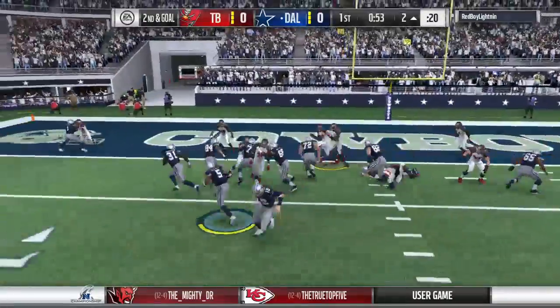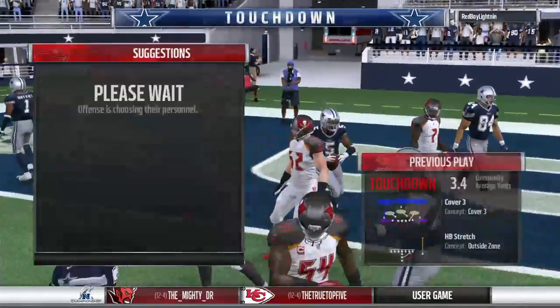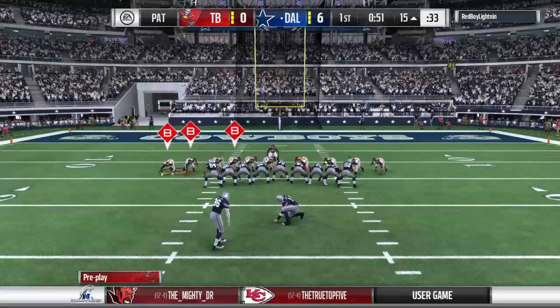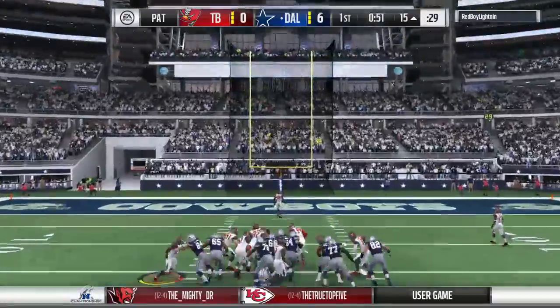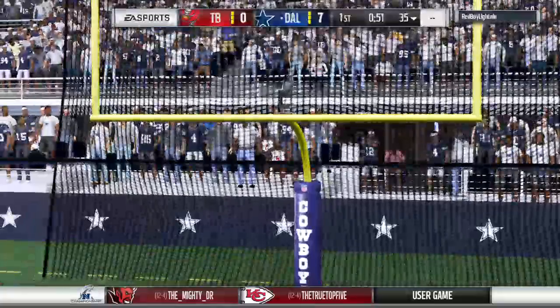Second down, the ball on the 2 here, second and goal. Now Elliott, and he'll get in. Touchdown, Cowboys. Ezekiel Elliott taking it in from 2 yards out, and the Cowboys have taken the early lead. And this is up and good to make it 7-0 Cowboys.